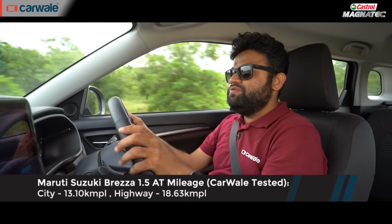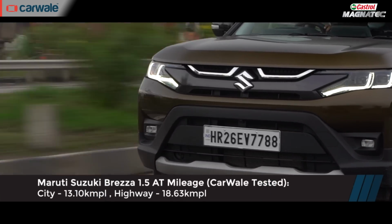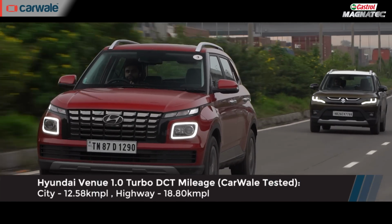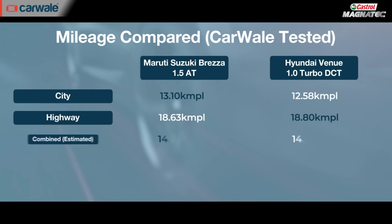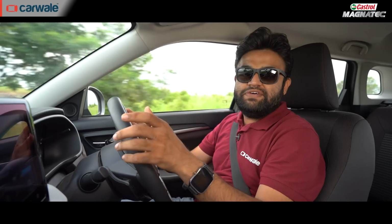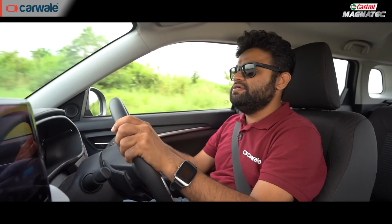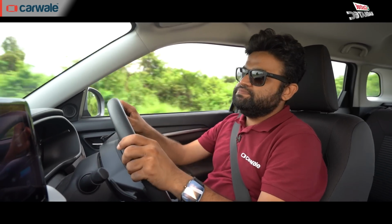We got a little over 13 kmpl in the city and 18.5 kmpl out on the highway out of the Brezza. As for the Venue, it returned 12.58 kmpl in the city and as much as 19 kmpl on the highway. Now clearly there isn't much to split between the two when it comes to highway efficiency, but the fact that the Brezza with its larger engine is actually more efficient in the city is reflective of how this mild hybrid technology works.